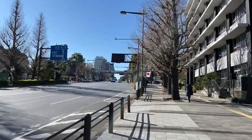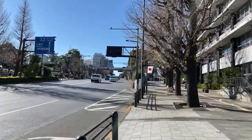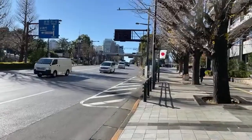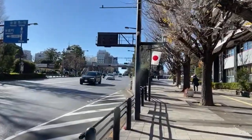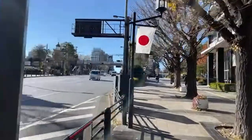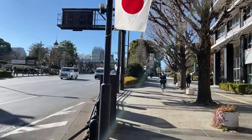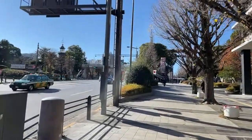But when I'm running the Tokyo Marathon, which I've done 5 or 6 times, it's all downhill from Shinjuku, where we start, to the goal, to Ginza. So walking it the other way, there's a kind of a steep incline. There's a lighthouse on the left side that we just saw about a minute ago.